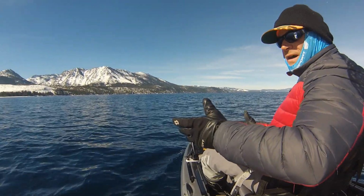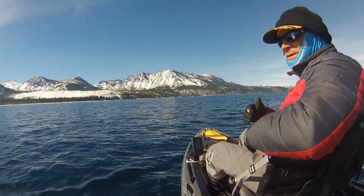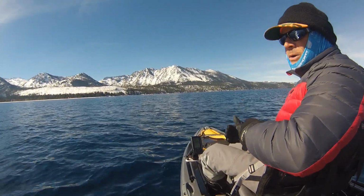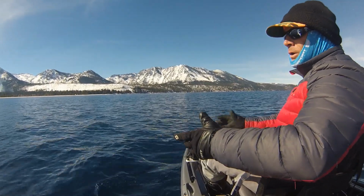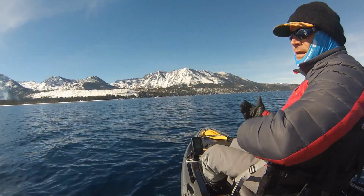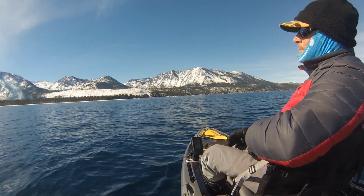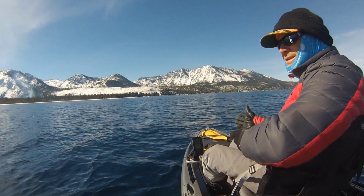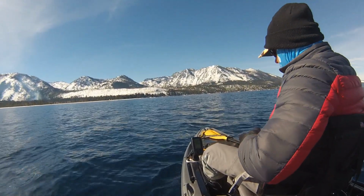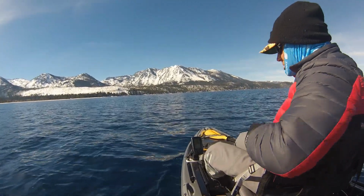I have a 45-pound thrust motor on here. I think that complements the size of the boat. Full speed is 4.5 miles an hour. I can crank the steering and it doesn't feel unstable. It's a great combo of power for size of boat. Now, this is the Recon 120. It is not the HD.